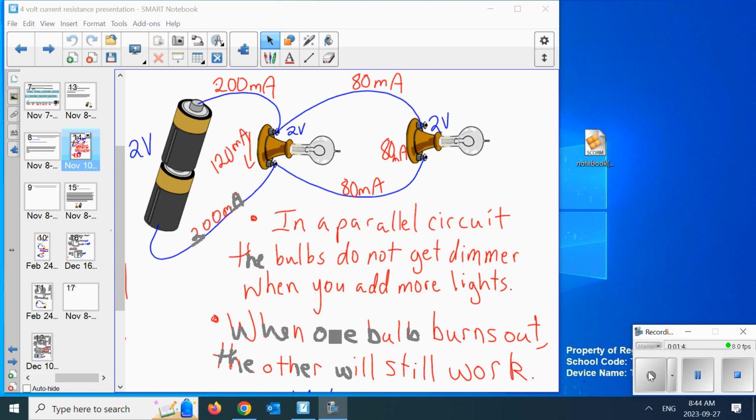I'm going to retrace what we talked about yesterday. It's basically that last sentence, right? When one bulb burns out, the other will still work. In a series circuit, that didn't happen. When one bulb burns out, everything goes off. So I'm going to follow it from the negative end. But I told you this more than once, same logic if you follow it from the positive.